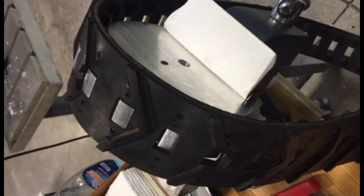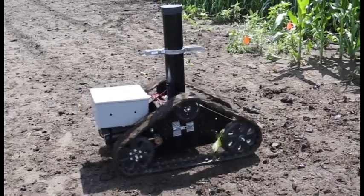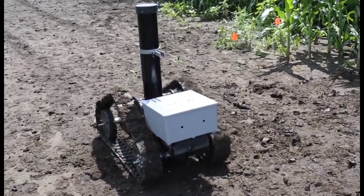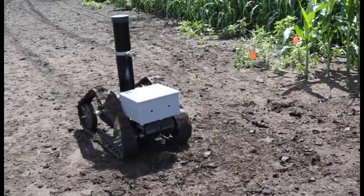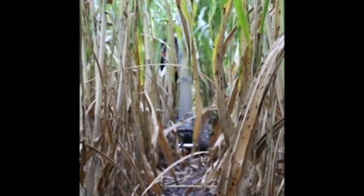Really aggressive tracks allow the robot to navigate as it would in normal conditions when the soil is very wet and very muddy, and also the light weight of the robot allows it to have little to no impact on the soil. The robot is completely game-changing because we'll be collecting 1,000 times more information from the robot than we could possibly do manually.